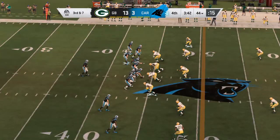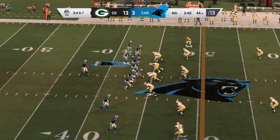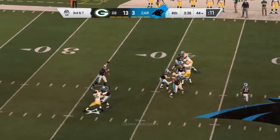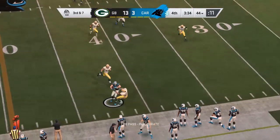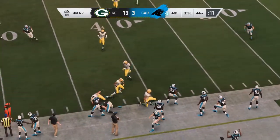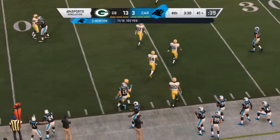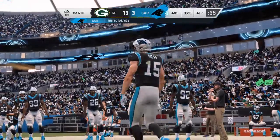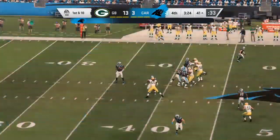The Panthers on 3rd down. They've only converted once in 4 tries. This is 3rd and 7. Throwing is Newton. And he will find his man. That's Hogan, complete. And taking it across midfield and just shy of the 40. Give him 15 there, and the Panthers have a first down.